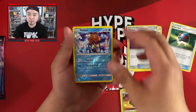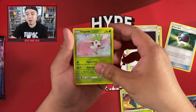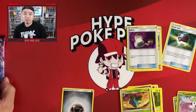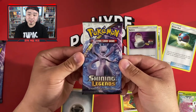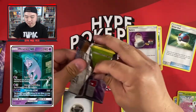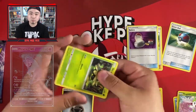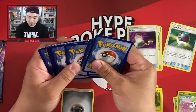Next card should be the rare. It's a Shaymin rare holo, and there's an energy card. So it is 4, and then the card. All right, let's move on to the next pack with the Mewtwo on it. Like I said, I really want that Mewtwo in the tube. If I get that, I might go bananas. I really might. 1, 2, 3, 4.